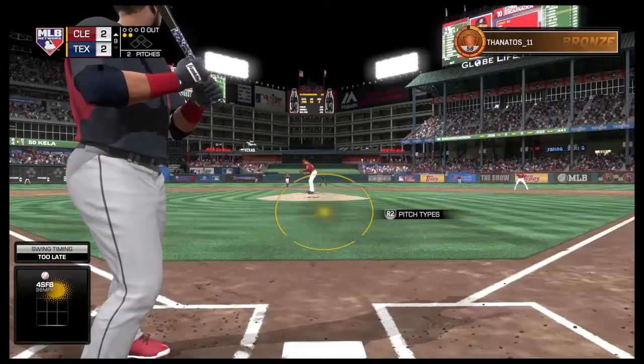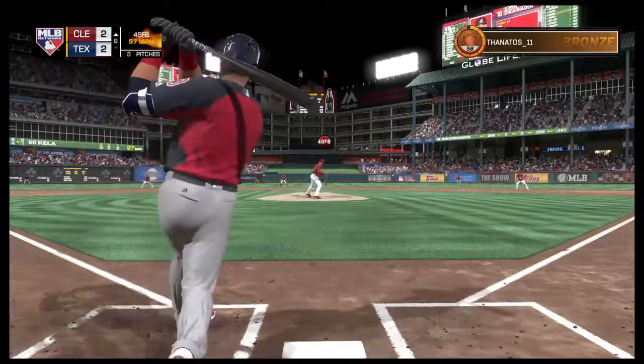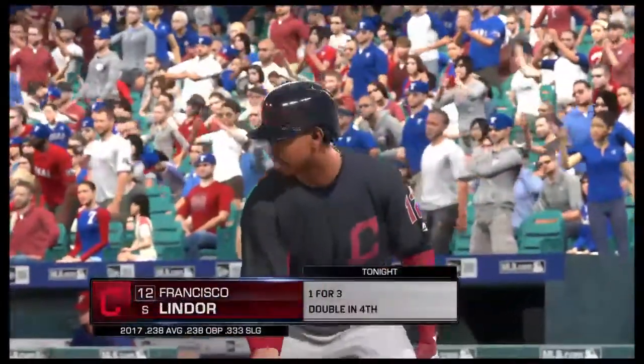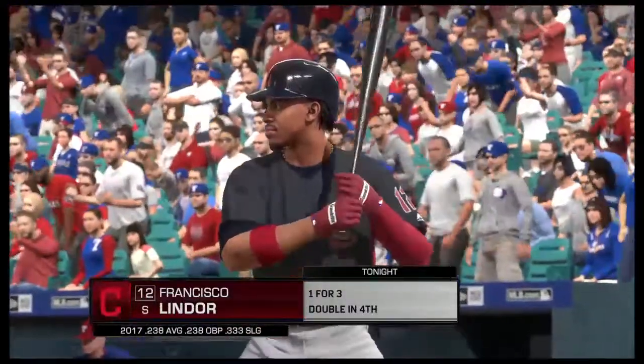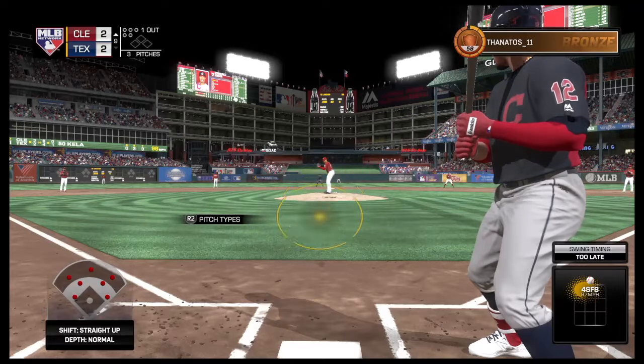Got an 0-1 count. Wow, that's a high pitch. You know what? The closer that ball gets to your eyes, the better it looks, and guys just hack at it. It's a natural swing. So he ran the fastball by him for the punch-out. Edwin Encarnacion becomes the first out in the ninth inning.